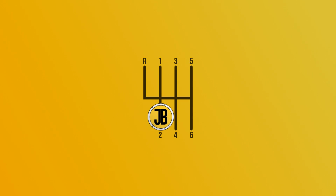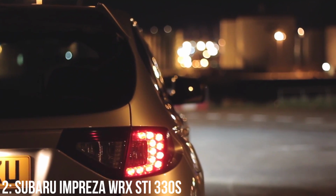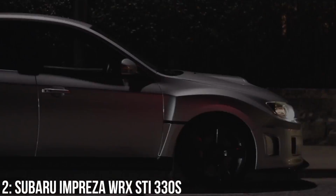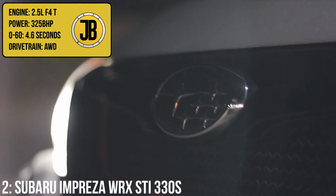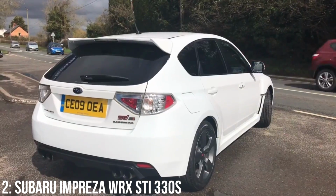Just missing out on the top spot, we have the only car on this list that isn't from Germany, the Subaru Impreza WRX STI 330S, which does 0 to 60 in 4.6 seconds, matching the S3, but it puts out more horsepower at 325 from its 2.5 litre turbocharged flat 4 engine. The key thing everyone notes about this car is just how savagely fast it is.